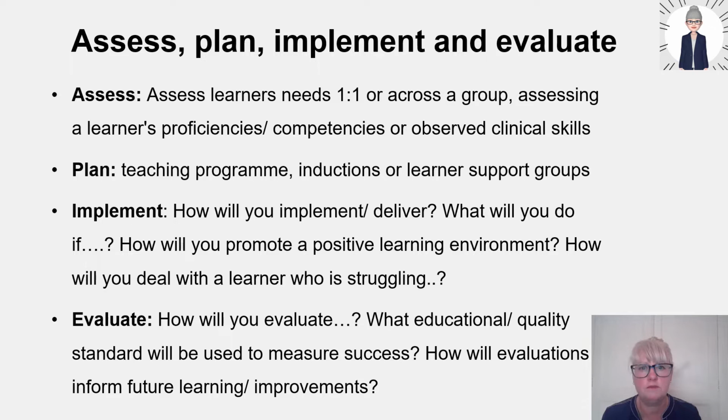And then you can do some background reading into competency-based assessments. Are you expected to plan teaching programmes in the future, or inductions, or learner support groups, clinical supervision, or action learning sets for certain learners in your area? What are you implementing? How are you going to implement and deliver? What will you do if you have to deliver this program might be a question.